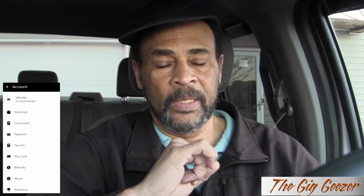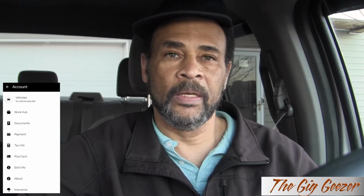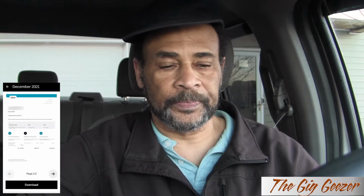I was toying around with the UberEats app today, and I noticed that monthly statements, as they have always been there all year, were available specifically for the 2021 tax year. Now, how do you get there? All you have to do is, in the top left corner, tap that circle, which is where your picture is, hit the account tab, and then from there, hit tax information, and then tax summary.